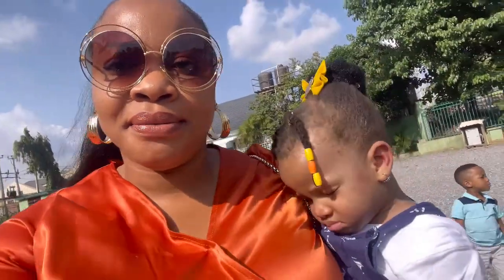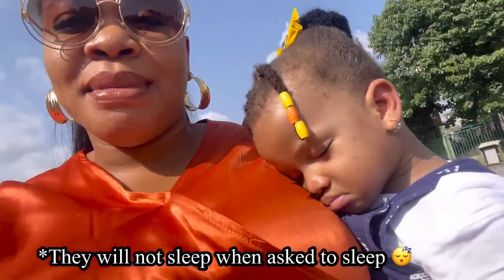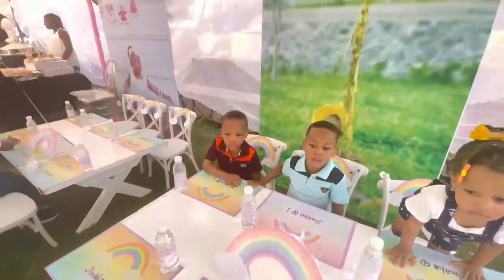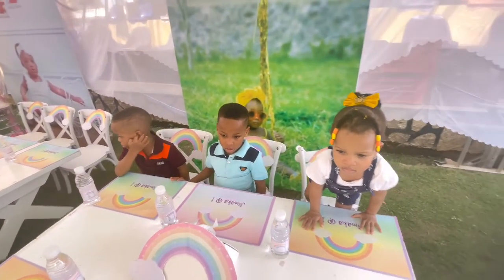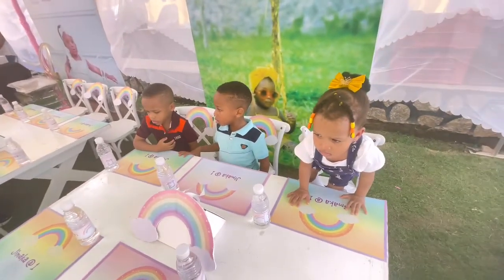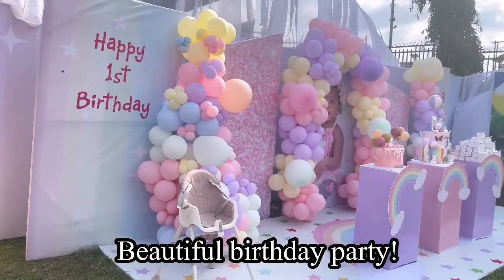We arrived at the venue and madam is seriously sleeping. Everybody was just sleeping in the car. This girl is really heavy. Look at them. I have to carry you. Parenting these days is not easy, it's expensive. Kids, hey, we're making fire ministry.